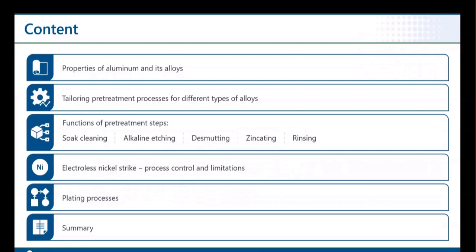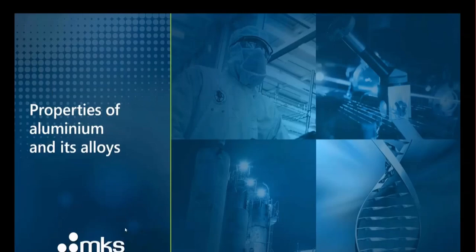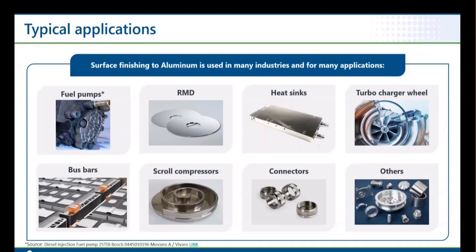So today, during the webinar, we will show you some properties of aluminum and its alloys. Then we will shortly show how to tailor pretreatment processes for different types of alloys. Also, we will discuss some functions of pretreatment steps like soak cleaning, alkaline etching, desmutting, zincating, rinsing. Then we will shortly talk about electroless nickel strike, and finally, we will show you some plating processes and go to the summary. So let's start from properties of aluminum alloys.